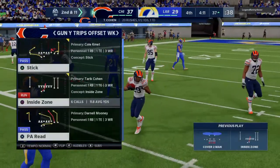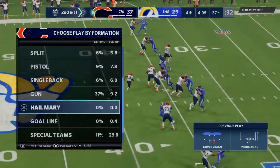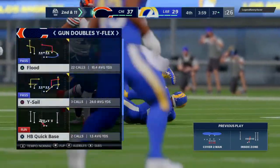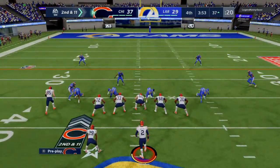And maybe a measure of revenge there. He's had his way in this one, but this time they get him behind the line. He'll lose a yard there, and it's 2nd and 11. At the Rams' 37-yard line. Under 4 to go now as the clock runs, and they come up on 2nd down.